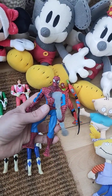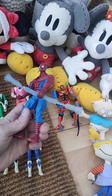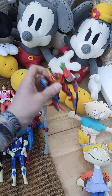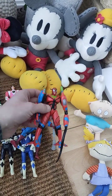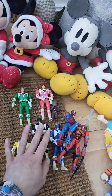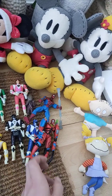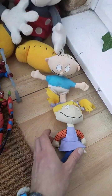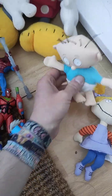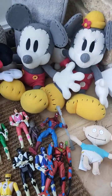It's quite highly detailed, but I don't know if that's official or not. This Spider-Man, which seems to be quite a common one to find for some reason, with some weird twisty action that doesn't seem to work that well. And this one, and I asked her how much they were, and she said 50p each, so absolute bargain. That's what we like to see. £1, £2, £3, £4 for 8 beautiful action figures. I asked about the Rugrats. She said these were £1 each, which isn't great, but I mean, they are Rugrats.